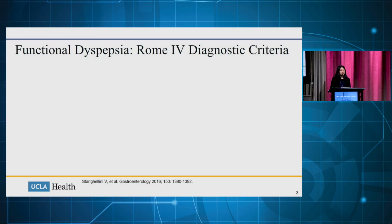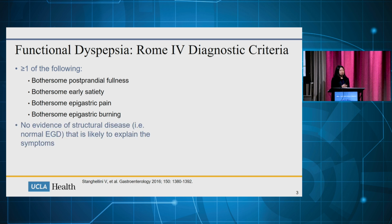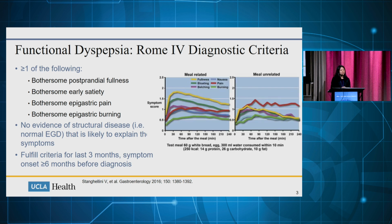Functional dyspepsia, by Rome IV diagnostic criteria, is characterized by at least one of the following symptoms: bothersome postprandial fullness, early satiety, epigastric pain, and epigastric burning. The patient shouldn't have evidence of structural disease that's likely to explain the symptoms. So usually, they have a normal endoscopy. Patients should fulfill criteria for the last 3 months with symptom onset of at least 6 months prior to diagnosis.